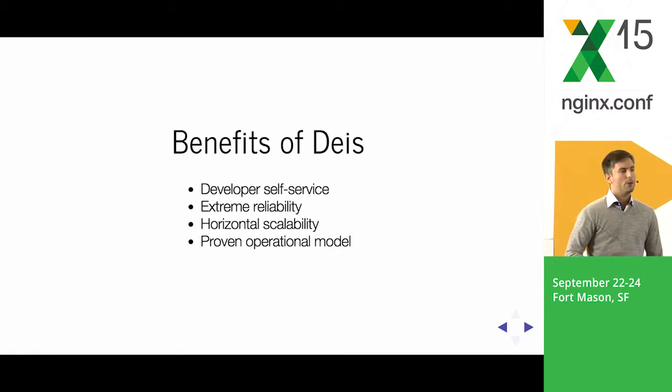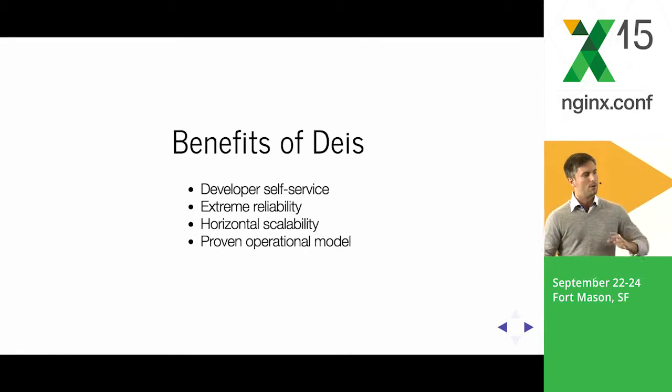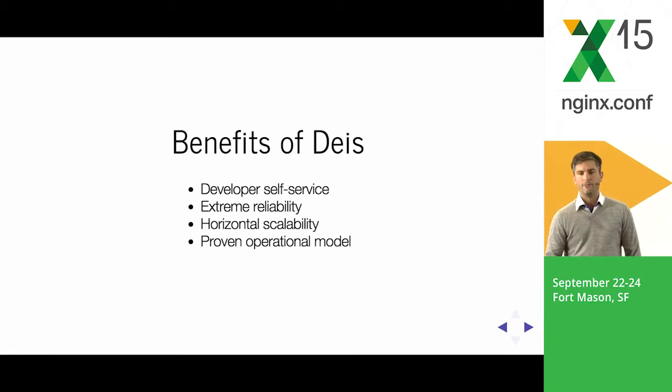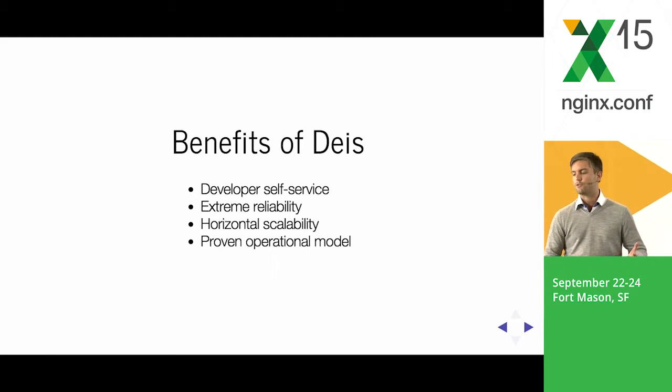Another is extreme reliability. The whole move from single system configuration management based approaches to a world of distributed systems brings with it a lot of benefits. But one of the ones that is really poignant for folks who have experienced it is this idea that when you have a node failure, that doesn't actually ever result in downtime for any of your services. The same is true for failure of availability zones or racks or network partitions of any kind. That's something unique to building these kind of distributed systems.